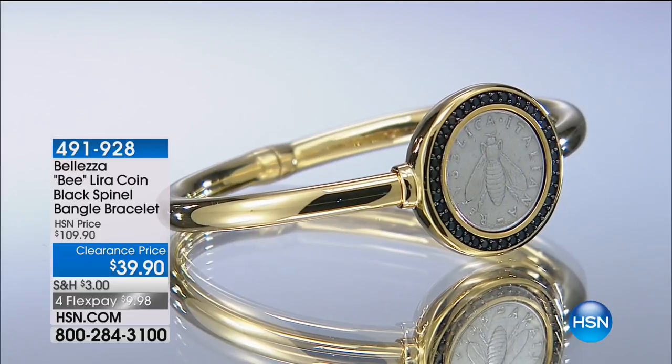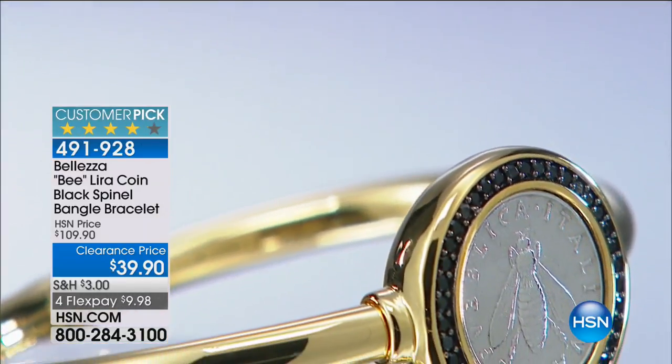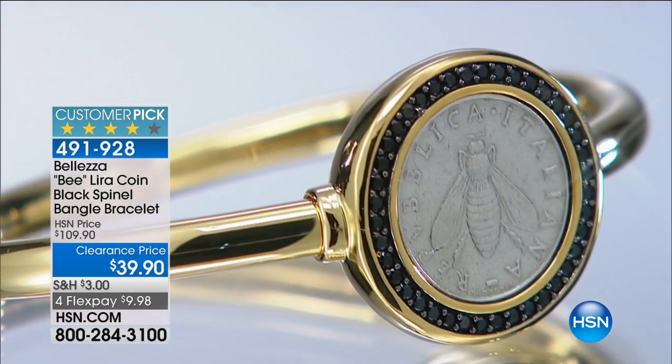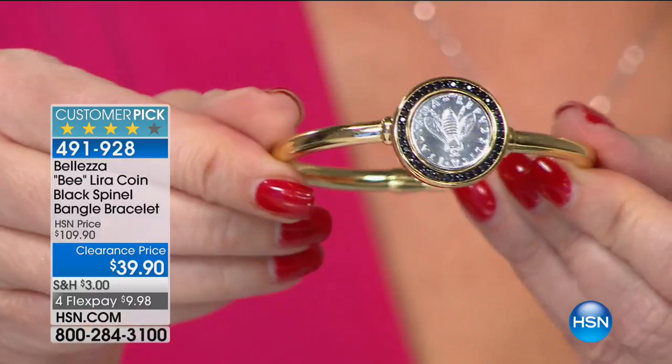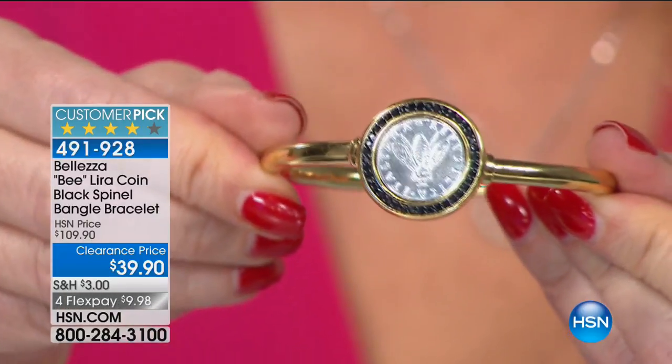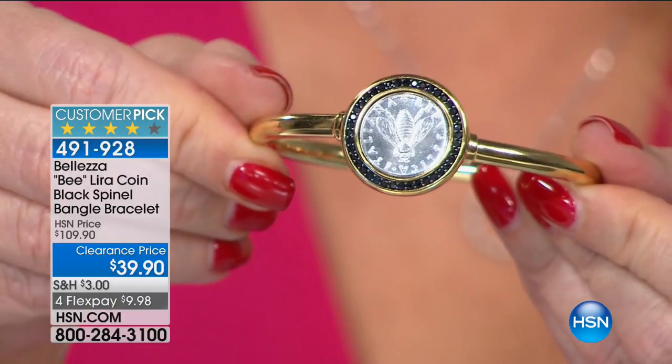Now, this was Connie's pick from the first hour, and I know that you were 100% right about that, Connie. Everybody loved it. And it's because this is a genuine coin. This is a true lira. So you are getting something that was originally made from 1953 to 1959.